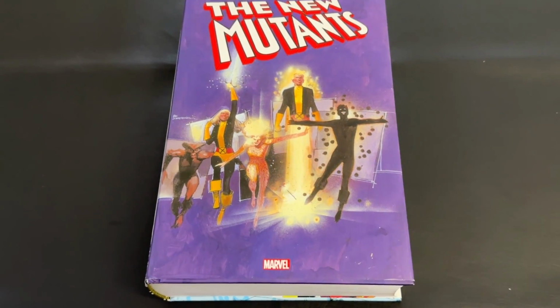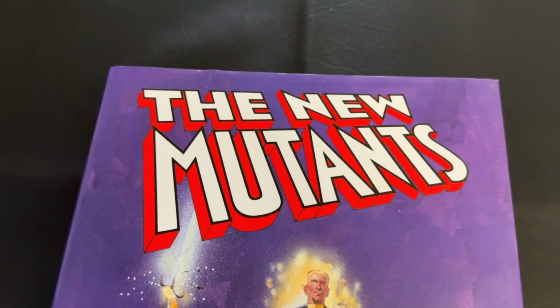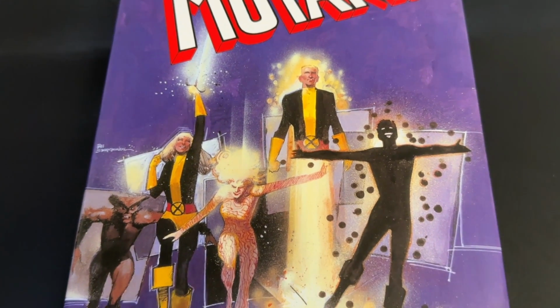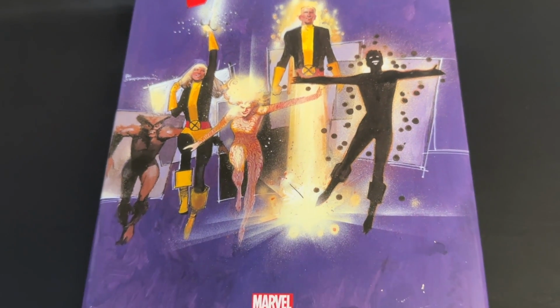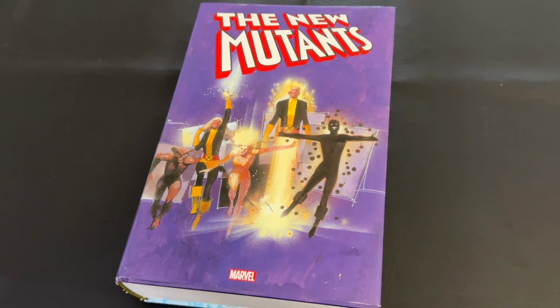Okay, next up we have the New Mutants Omnibus Volume 1. I know Chris Claremont did a lot of writing on this book. This is the first real spin-off of the Uncanny X-Men once upon a time. These are kind of the X-Men juniors. This is like the young teen X-Men book that spun off.